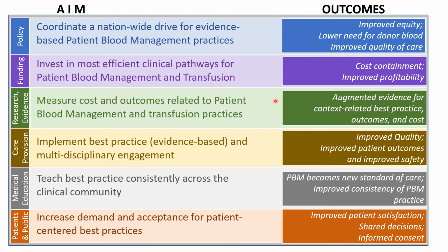The aim on the research level is to measure cost and outcomes related to patient blood management and transfusion practices, and the outcomes will be augmented evidence for context-related best practice, outcomes, and cost. On the funding level, the aim is to invest in the most efficient clinical pathways for patient blood management and transfusion, and the outcomes will be cost containment and improved profitability.